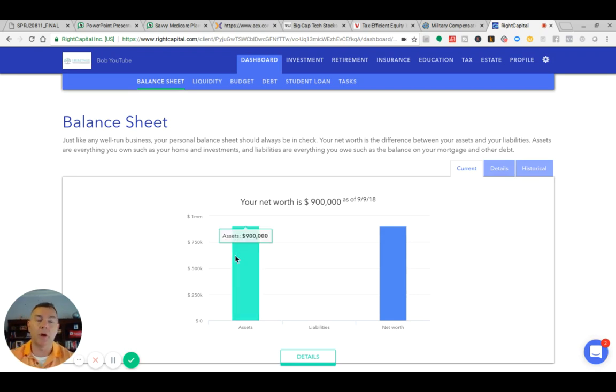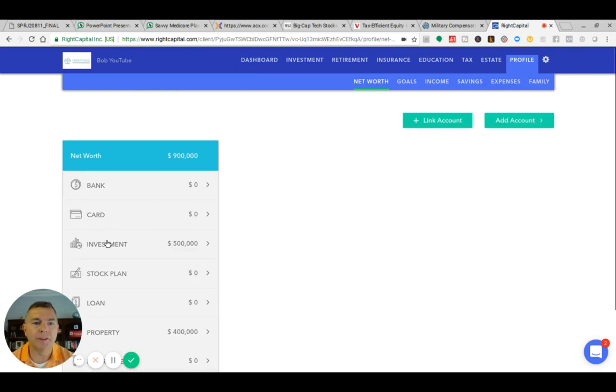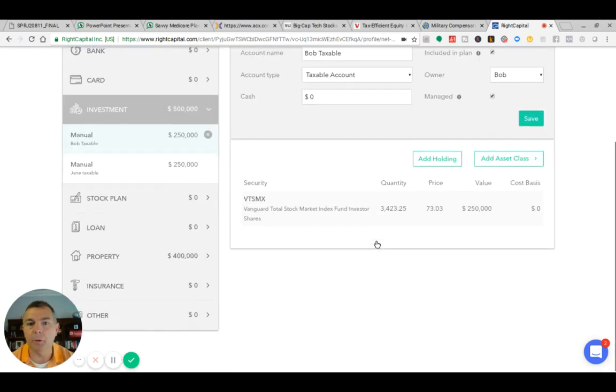So their net worth is $250,000 for Bob, $250,000 for Jane, and a $400,000 house. That's it. They're going to get some Social Security income, and we're not doing a financial plan here, my friends. We're just doing some simple tax planning. So what we're going to do, in fact, let me just show you real quick. If we go to profile, I'll show you. If we go to investment, I just want you to see. So what we're going to use the Vanguard Total Stock Market Index.